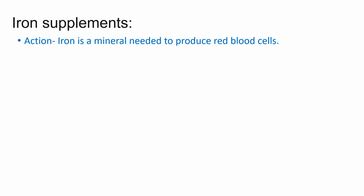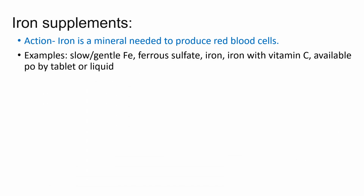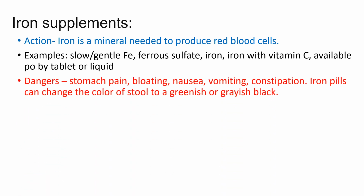One of the main supplements used for anemia is iron, because iron is needed to make red blood cells. It's actually what makes red blood cells red. If patients are iron deficient, those red blood cells under the microscope actually look a little bit pale. The forms of iron are slow or gentle iron. It could be called by its chemical symbol, Fe, or by its name, ferrous sulfate. Iron is also available with vitamin C, which helps absorption. It can be given by a tablet or liquid form.